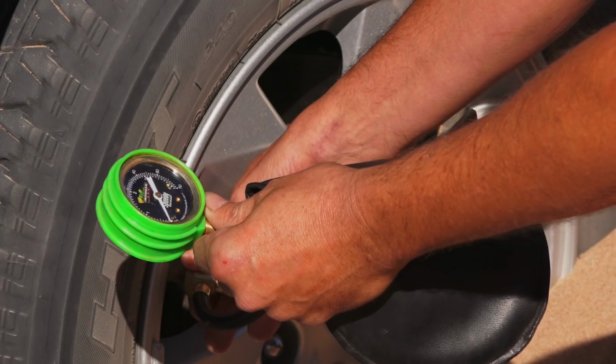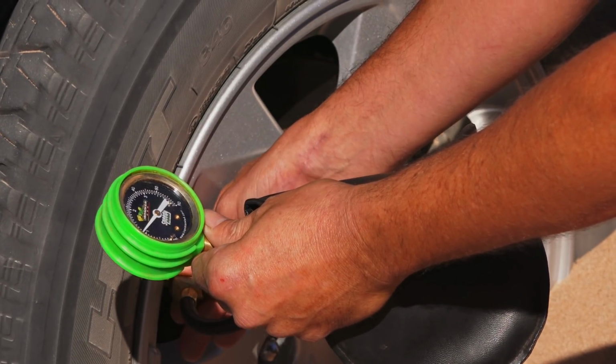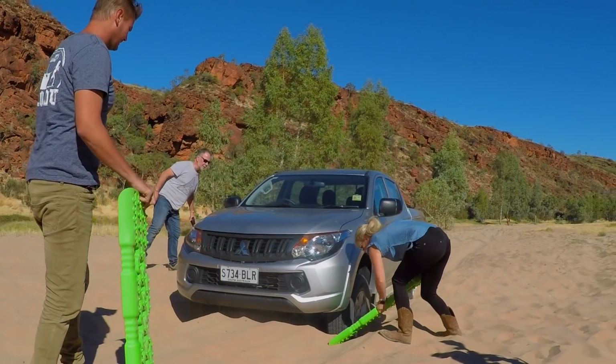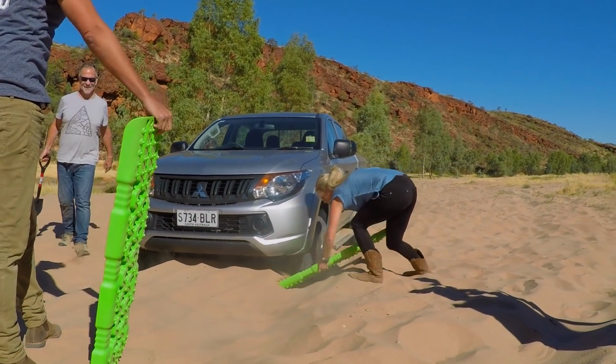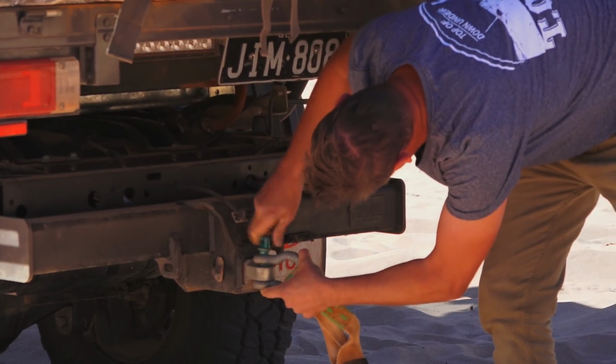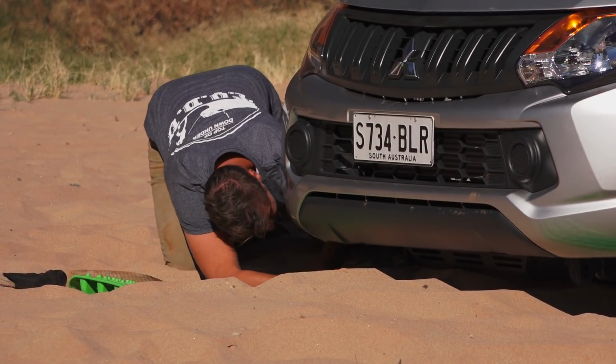Okay. Do you mind if I drop a bit of air out of it for you? Go for it, please. See, you've pushed a bit of sand up here. Yeah. We'll pull that sand away a little bit. Then we'll let your tyres down, and then I'll hook a snatching strap up to you, and then we'll get you rolling. All right, Jimmy. All right, cool. Cheers.